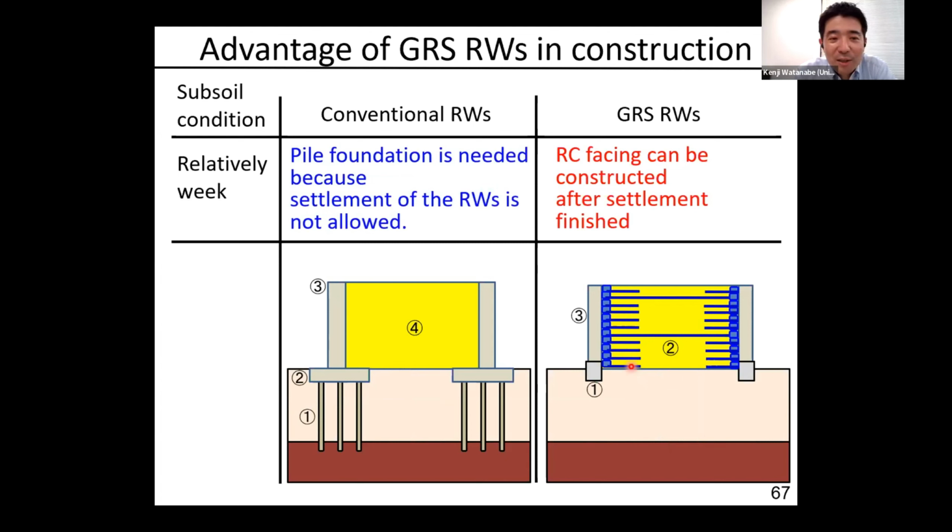And when we are constructing this wall on the relatively weak ground condition, in case of conventional retaining wall, we still need a pile foundation. But in case of GRS retaining wall, we can construct RC facing directly on the relatively weak ground, because we can construct RC facing after the settlement finished, thanks to the stage construction.